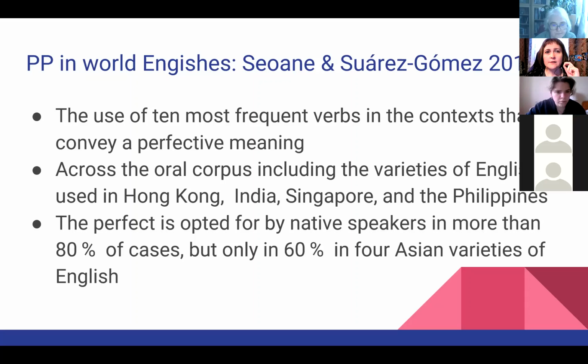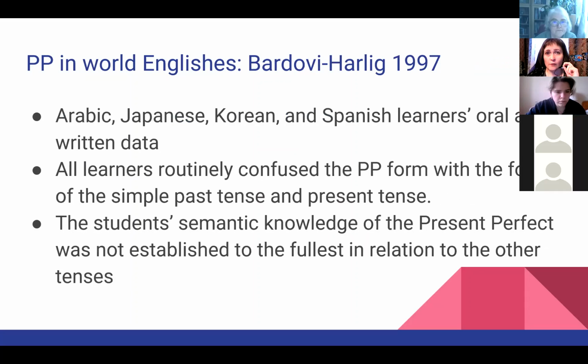So, the use of present perfect in learner corpora has also attracted considerable attention. For example, Bardovi-Harlig's longitudinal study of Arabic, Japanese, Korean, and Spanish learners' oral and written data showed that the learners routinely confused the present perfect form with the forms of the simple past tense and present tense. And the author concludes that this might be explained by the fact that the semantic knowledge of the present perfect was not established to the fullest in relation to the other tenses.